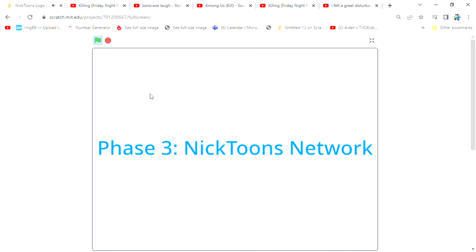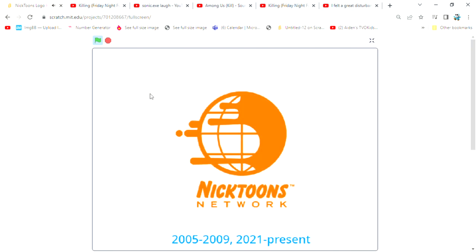Phase 3, Nicktoons Network, 2005 to 2009, and 2021 to the present. We have a weird circle with lines and it has been splatted. Under it, we have the orange words Nicktoons and Network.